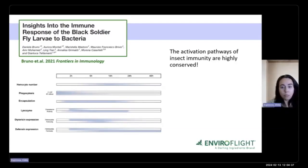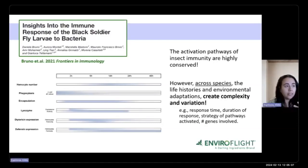So again, testing both gram positive and gram negative, we have a better understanding of the black soldier fly's reactivity and promptness in the face of a challenge. These activation pathways of insect immunity are highly conserved. And specifically across species, the life histories and the environmental adaptations that specific insects have create complexity and variation in that response. So relative to other insects, the black soldier fly larvae do activate their humoral responses within the first 3 hours and continue to prime their immune system with AMP activity long after those first 3 hours. So it's really cool to see, super awesome study.